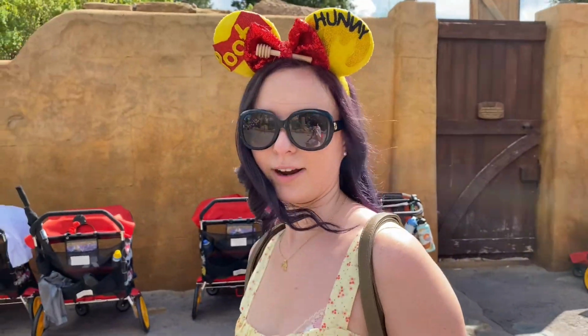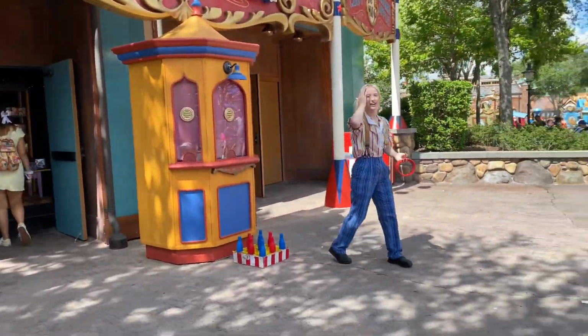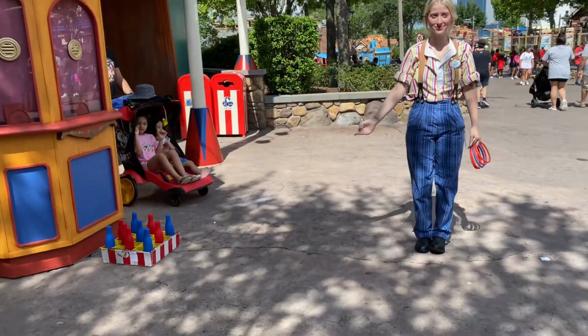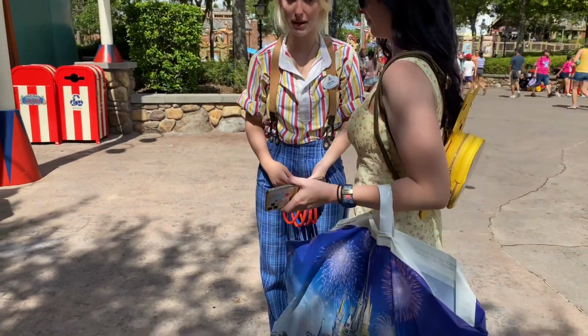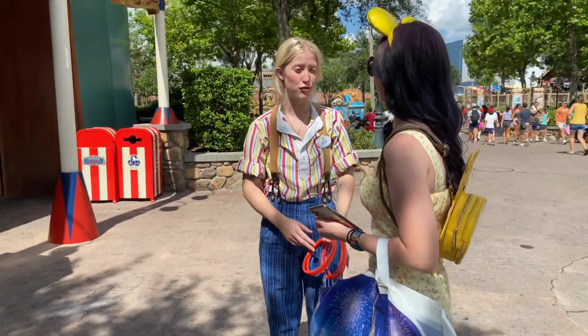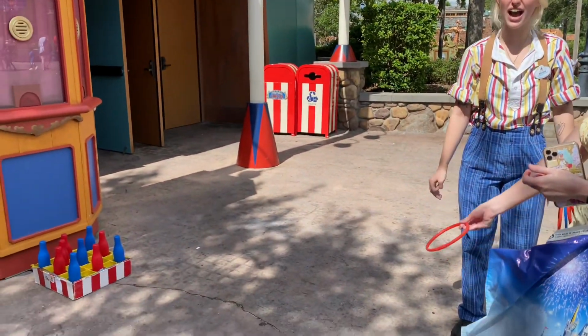Toad's painting. Correct. Next, we're gonna stop in Big Top Souvenirs to go check on those pins. We have the cast members. Do you want to come play with me? Of course. Perfect. All I need you to do is stand right here and then try to make as many as you can. The most I've had today is 4. 4, okay. You can do it. You can do it however you want.